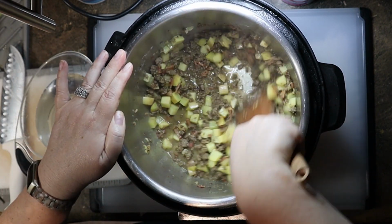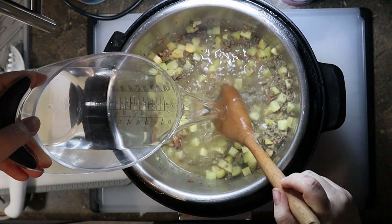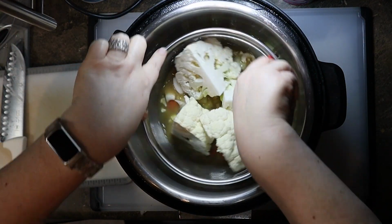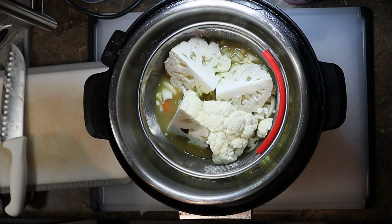So got all those goodies scraped. Pour in the rest of my water. I'm just gonna lower in my little basket, kind of nestle it in so that everybody gets down in the goodies. And then I'm gonna put my lid on.